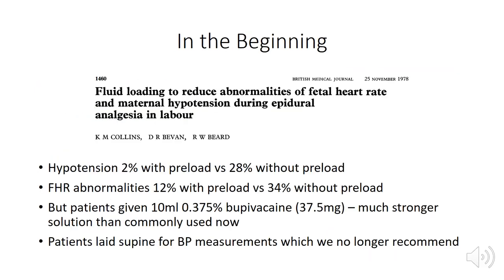So, in the beginning, part of what started this whole process of bolusing IV fluids prior to placing an epidural was this study from 1978 done by Collins. What he did was take two groups of patients, and half of them got a liter of fluid before placing an epidural, and the other half did not. He found there were significant differences in the rates of hypotension and also in the rates of fetal heart rate tracing abnormalities.